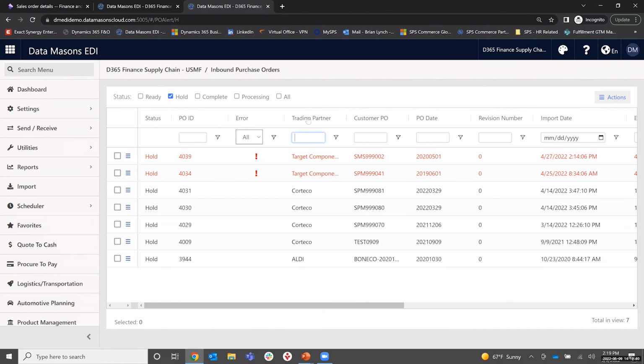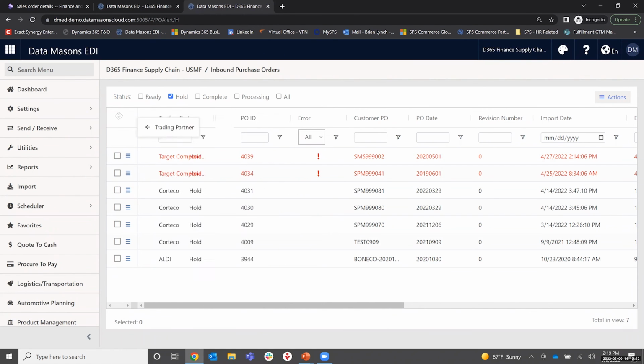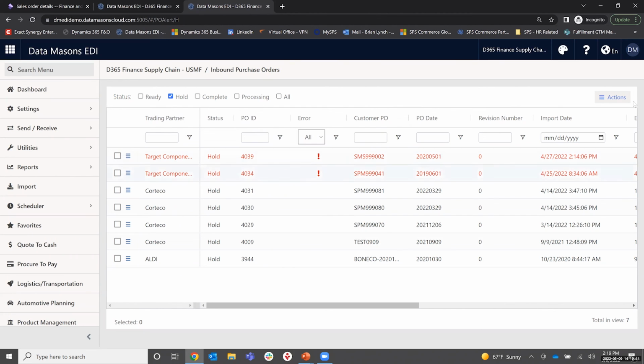I can basically move these columns around. I can pin columns. And again, all of this has ready, hold, complete processing status because our integration is a natural staging table to Dynamics.